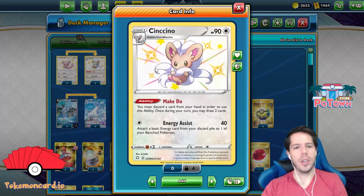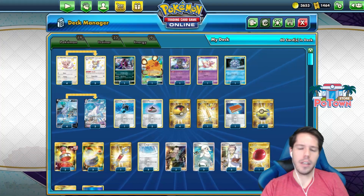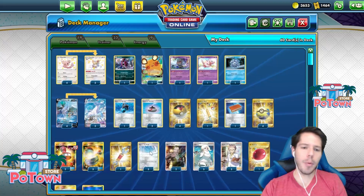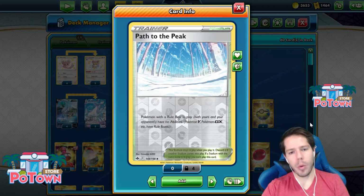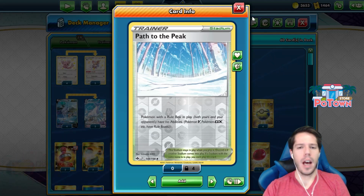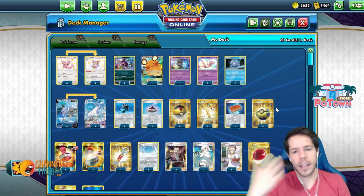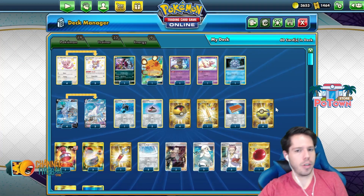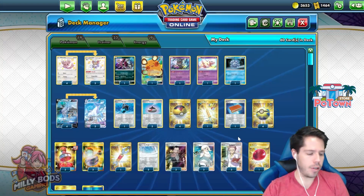Now, for support, we do have the Cinccino line with a Make 2 ability, which gets us closer to the Melonys and helps us get energy into the discard pile, and we are playing Path to the Peak, the brand new card that stops all abilities from all Rulebox Pokemon in play. That means Pokemon V, Pokemon GX, Prism Stars, Pokemon EXs, anything you can think of that has an extra rule added onto it that is not just a regular Pokemon, such as Cryogonal, such as Mew, then they are stopped.